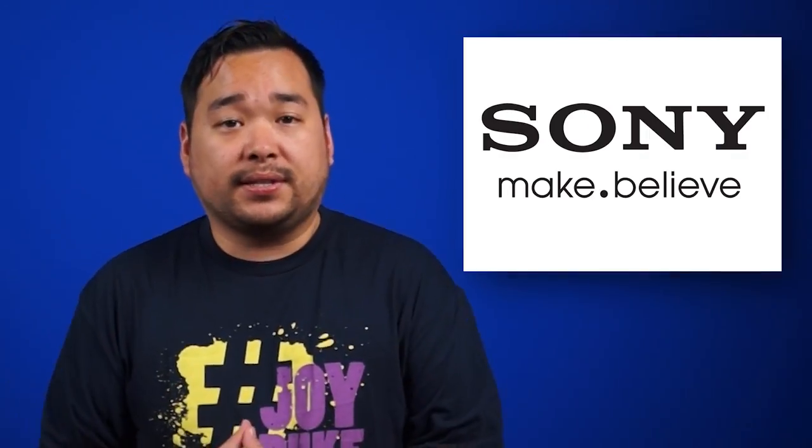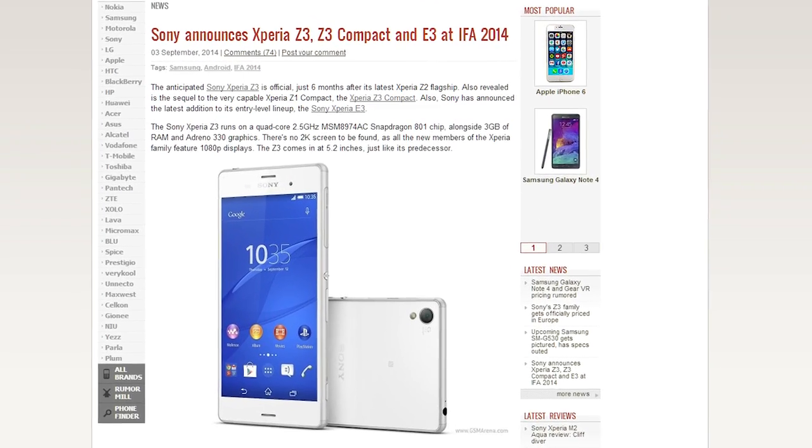And now for Sony devices. The Xperia Z3 and Z3 Compact are announced. Dang it, just feels like I got my Z2.